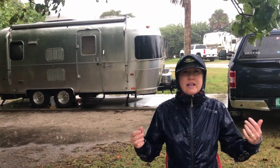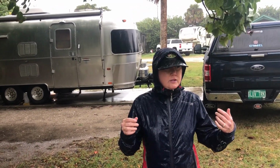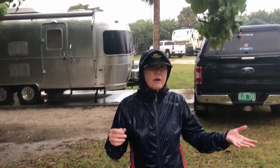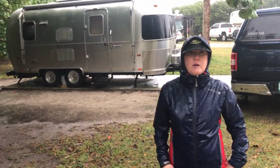So we're back at the campsite, and you can tell the difference between being here in our sheltered campsite versus being out on the jetty. We have the trees that block the winds, pretty much, but we do have some standing water. So we are sheltered, but we're still getting the rain. It's pretty much sideways rain as well.